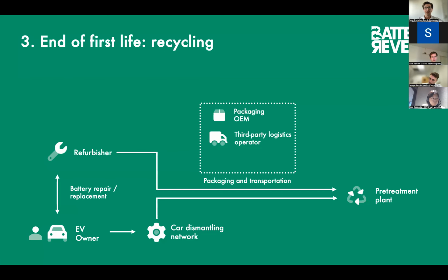Then usually the producer of the battery has to contract a third-party logistics operator to transport the battery, or a battery collection scheme. So the responsibility of handling the battery lays with the battery producer, and this responsibility can be arranged either through their own actions of the producer or through these battery recollection schemes. So the producer, which is, for example, the EV OEM, they pay this battery collection scheme to arrange all this work that has to be done to transport the battery to the pretreatment plant.